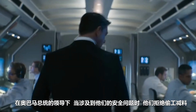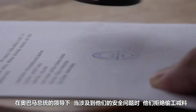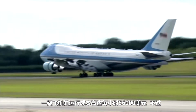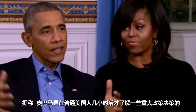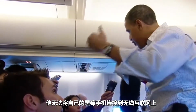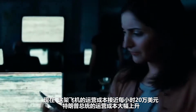It shouldn't come as a surprise that this highly technical aircraft is expensive to operate. The United States spares no expense when it comes to the president, and they refuse to cut corners when it comes to their safety. Under President Obama, Air Force One cost a lofty $56,000 an hour to operate. The plane had a few faults though, including famously spotty Wi-Fi. Allegedly, Obama learned about major policy decisions hours after the average American on a few instances because he couldn't connect his trusty BlackBerry to the wireless internet.